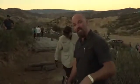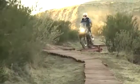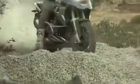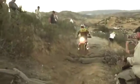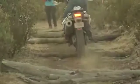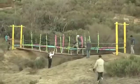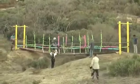We're now at one of the last semifinal events here at the GS Trophy Qualifier West. Riders have to go through a Romaniac-style wooden plank course. Then they got to go through an incredible level of gravel over or around a series of logs and then through an incredible rock garden to exit the course. It's absolutely spectacularly difficult. There's also an optional rope bridge, which is really unstable for riders. Let's see how they do.